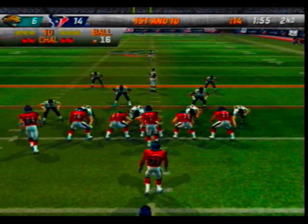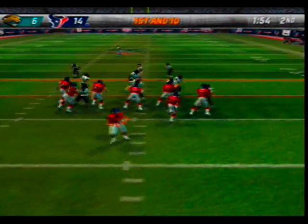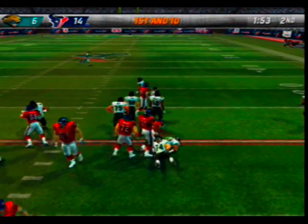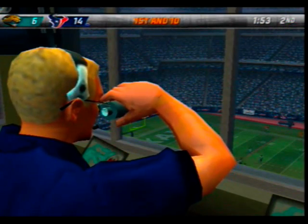It's on! The Jaguars come out in a 4-3. This one is handed off. This one is spotted at the 20. He found the ball carrier to make his fourth stop of the game.